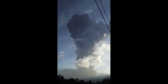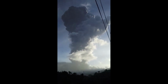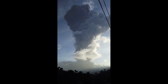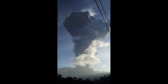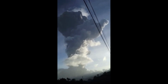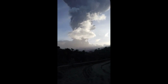Yes, folks, look at that. Look at that at the top here. It's almost over me, overhead here. It's really pushing out a lot of stuff. The color of the clouds are a little bit whiter than usual, but it's still quite a lot of power, because this, as far as I'm concerned, is probably around a mile or so above me here. And it's still pumping at the bottom end.